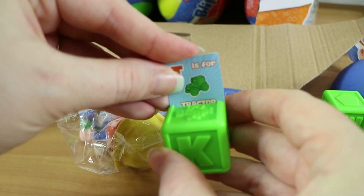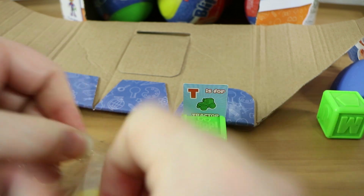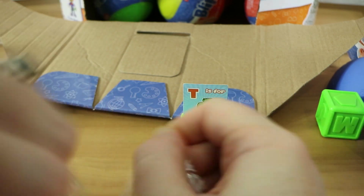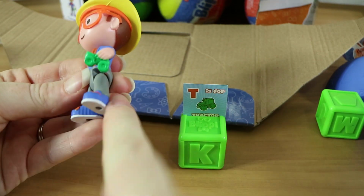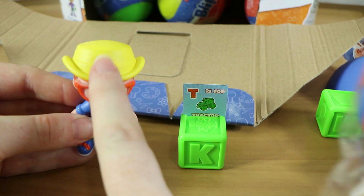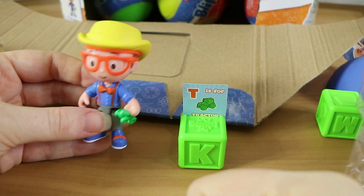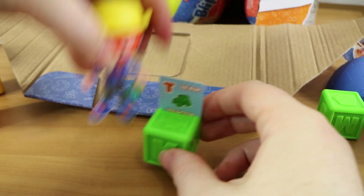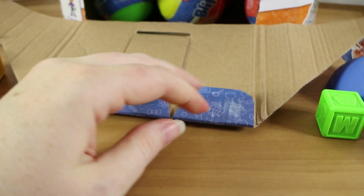And it is T is for tractor. Okay. So again, these are all references, I think, to different Blippi episodes and videos. Yep. He's got a little tractor toy in his hand there, and I guess kind of like a farmer's hat, would you say? Yeah, or like a rancher hat or something. Oh, cool. We'll put these all back on camera after, but we're just a bit lacking in room.